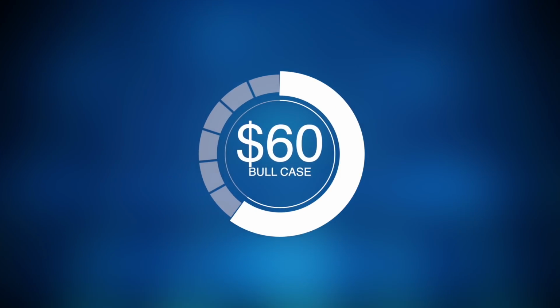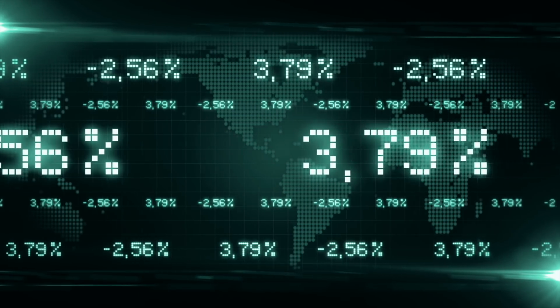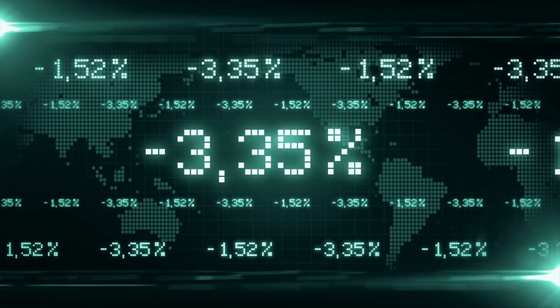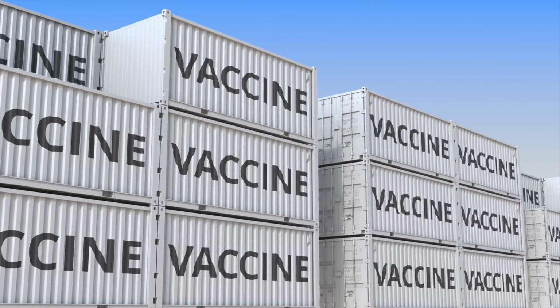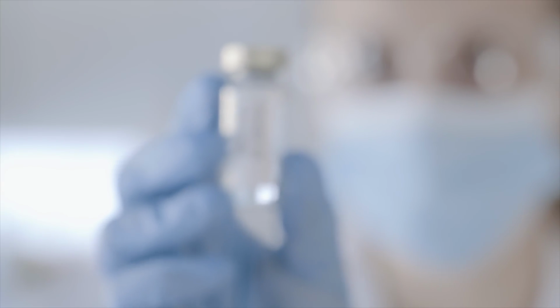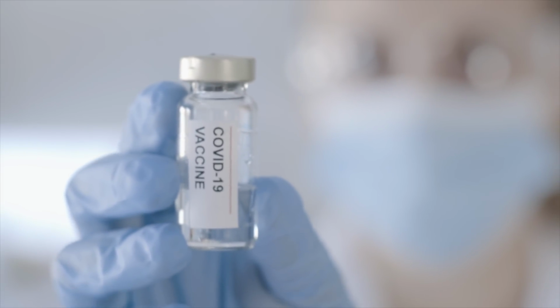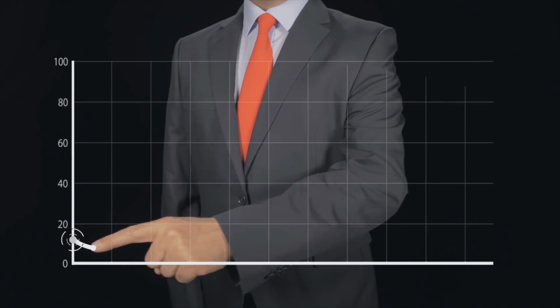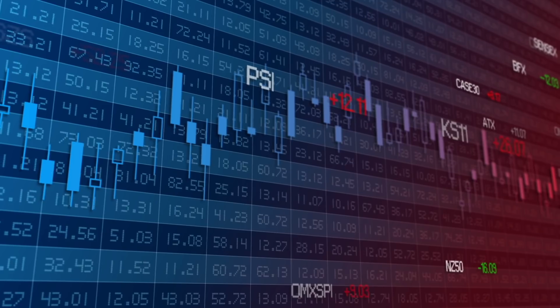case of $60 if everything goes right in 2021 and Palantir becomes the Zoom of next year, with its helping of many countries around the world in deploying the vaccine and allowing for companies to become more resilient as everyone looks towards a return to business as usual in the best possible ways. More growth, higher customer satisfaction, and the greatest of success. So what do you think?